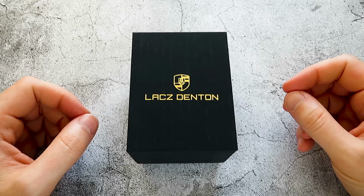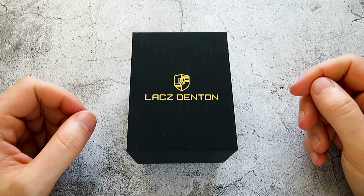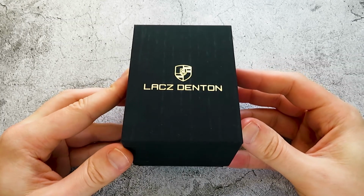I think it's amazing what you can get for your money these days. So when I saw this watch pop up on AliExpress, my curiosity got the better of me, and I just had to order it. I got this Automatic GMT for £57 in the AliExpress sale. So let's take a look and see what you get for your money.